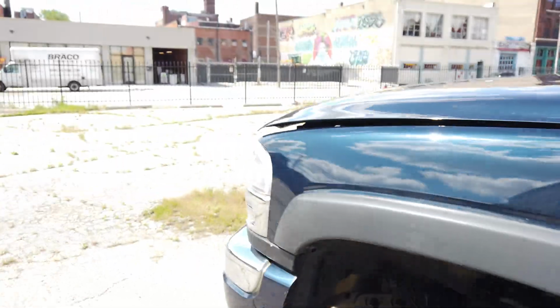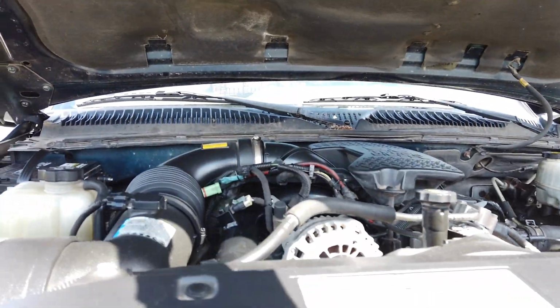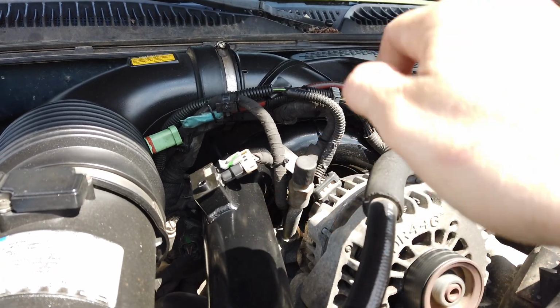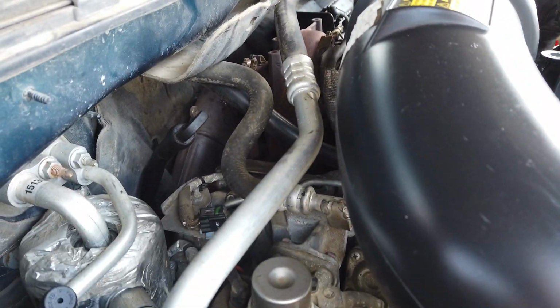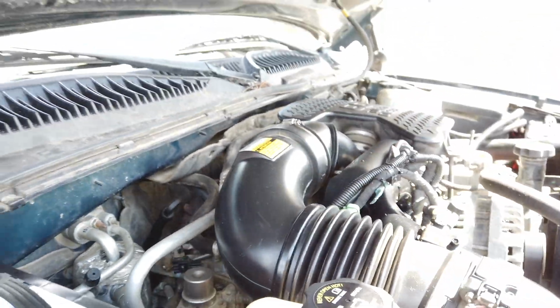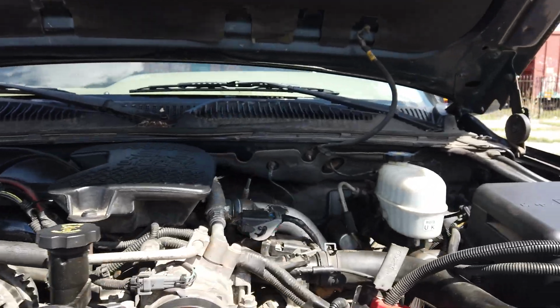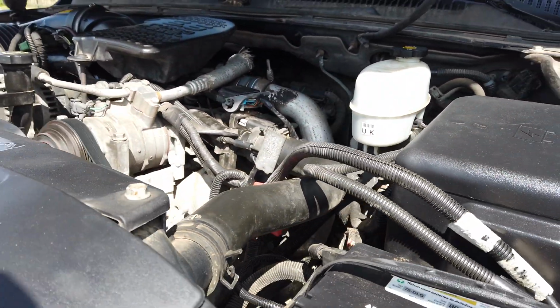All right, moving on to under the hood. 100% stock. 15-year-old trucks have emission issues, so as you can tell, the EGR is gone. It has been EGR deleted. Other than that, it's a stock truck, stock intake, stock everything. Stock truck with an EGR delete. That's a pretty reliable Duramax there.